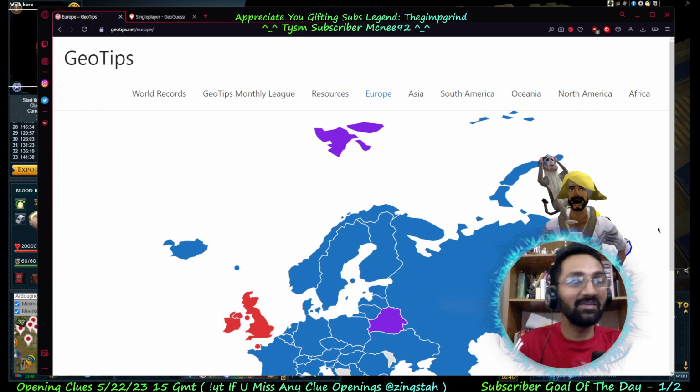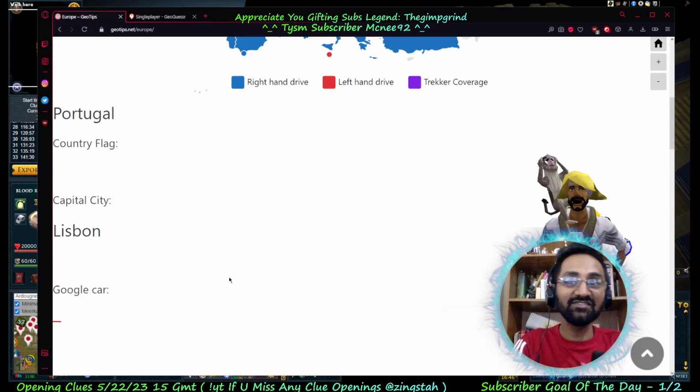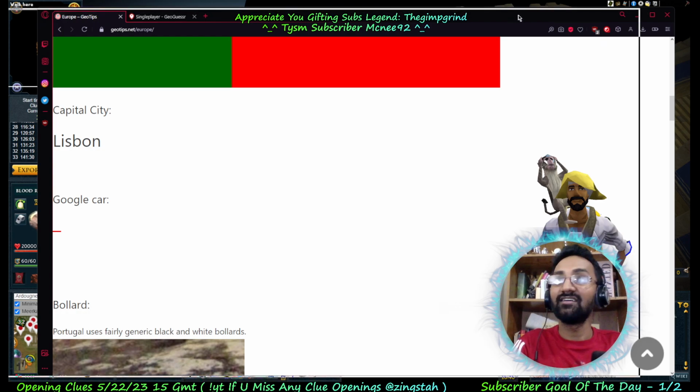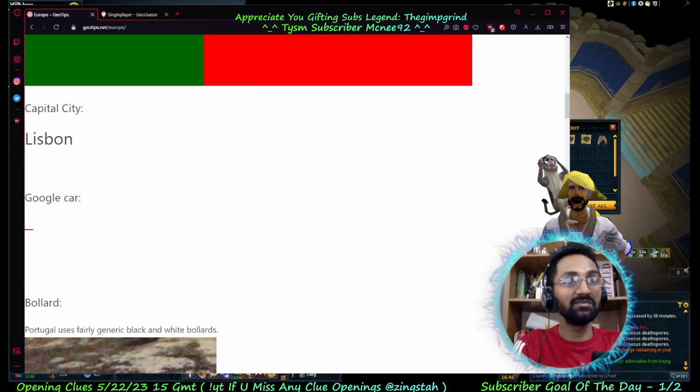Those houses remind you of Minecraft? What did I just do? Spain, right? Okay, let me lower this a little bit.